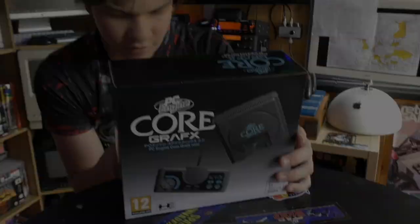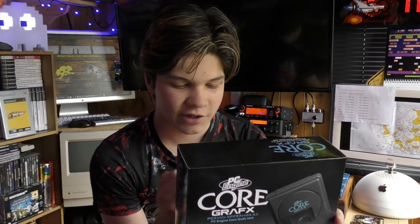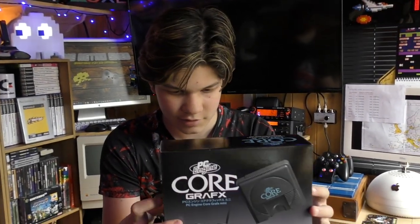You know where it's got the symbol of the games and the age rating? Yeah, 12. It's a picture of a fist, which is violence. Picture of a spider, which is fear. Picture of languages is language, obviously. What's that? Something to do with sexuality. Oh, suitable for boys and girls. Is it warning you that it's transgender? No. I think it's saying the game is suitable for boys and girls.